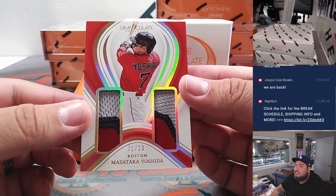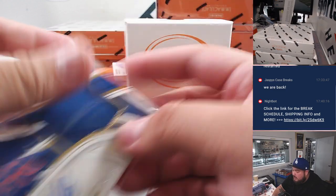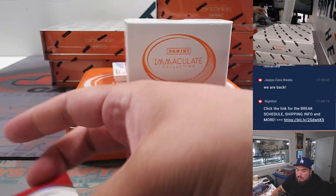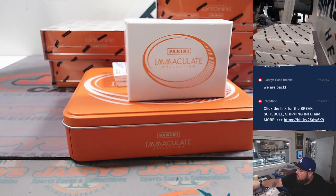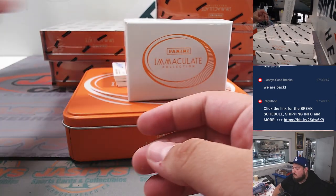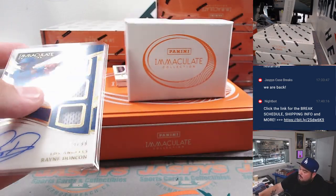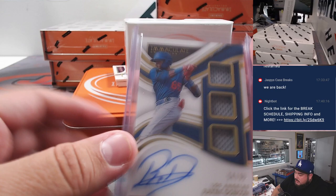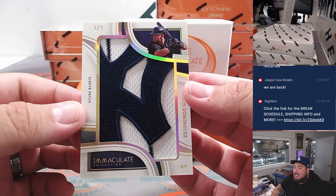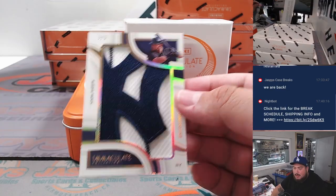We got a Masataka Yoshida at a 10, 1 out of 10. And a Pico Armstrong for the Cubbies at a 99. Cubs going ahead. Yoshida, Red Sox, Ryan. All right, we got Rain Duncan for the Dodgers at a 99. Whoa, what is this coming up? Woo, look at that. Sleeve patch. Jasson Dominguez, 3 out of 3. Looks like Yankee logo. Man, that looks beautiful. Yankees going to Matt Smith.